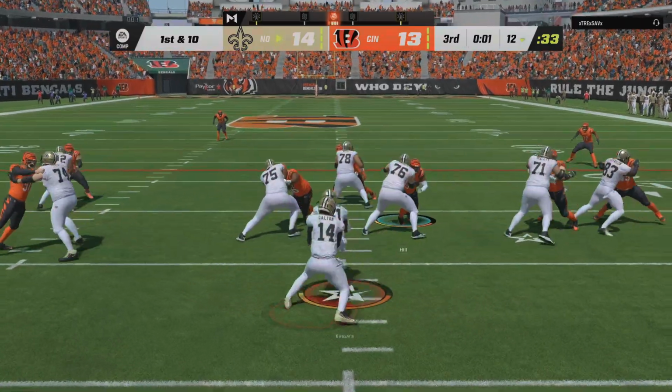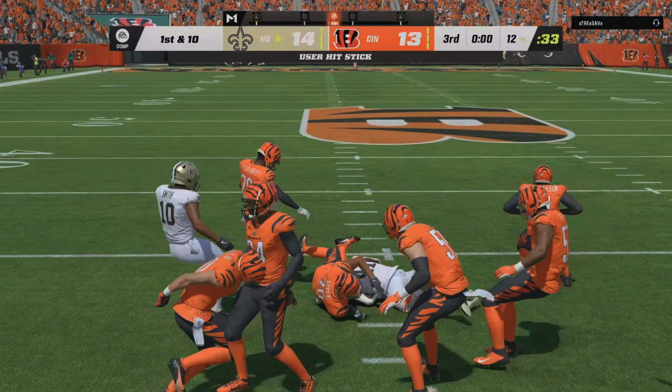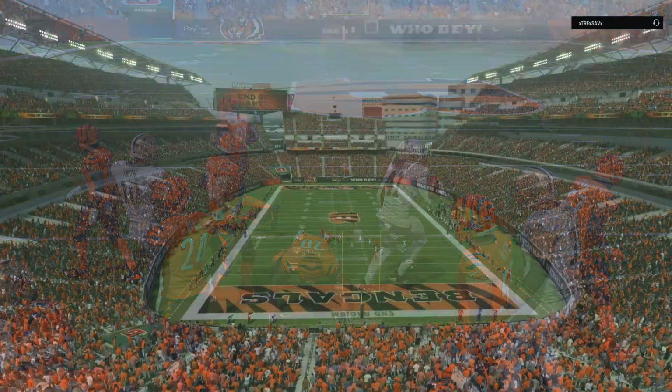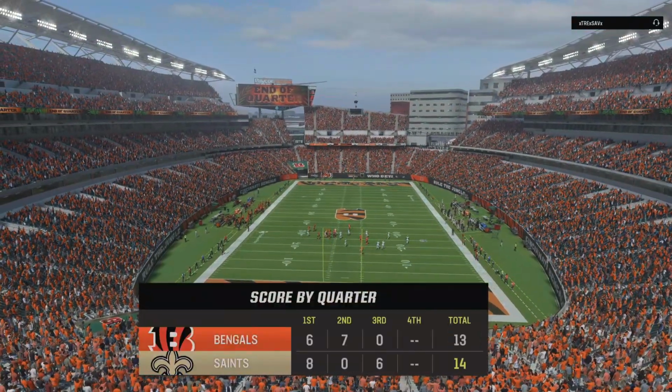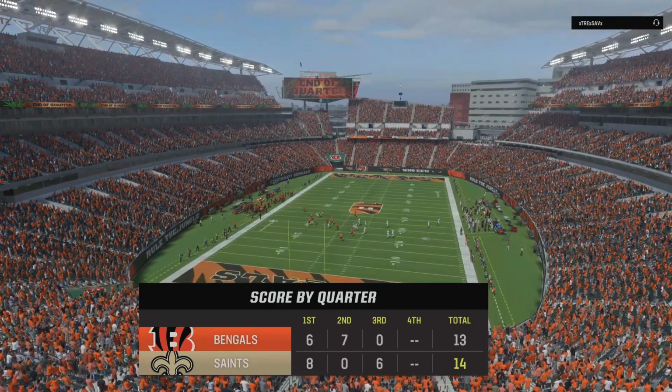1st and 10 here. They start the drive on the ground. Kamara. And he'll be brought down at what's going to turn out to be the final play of this third quarter. We have played 3 quarters. We'll return with more after this.